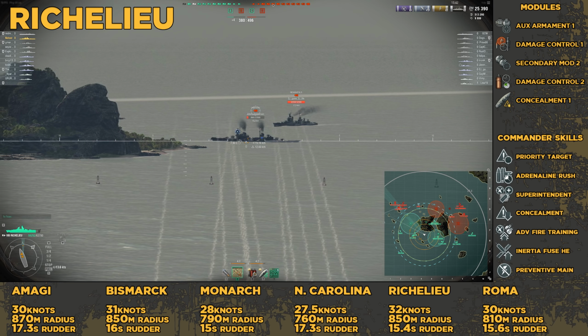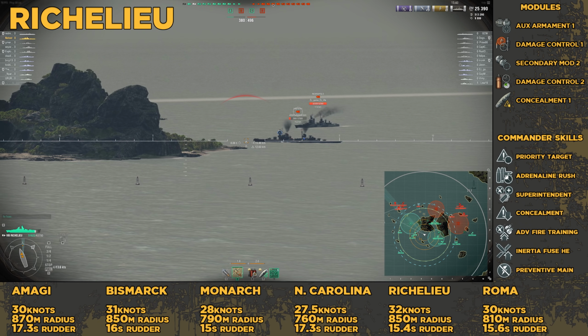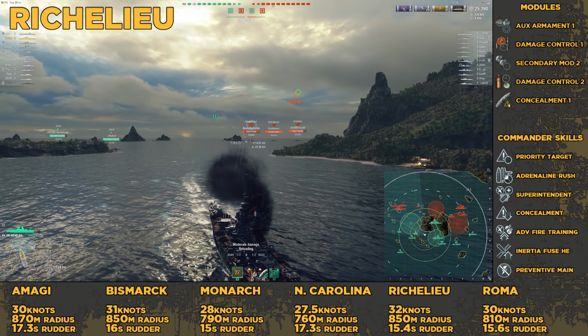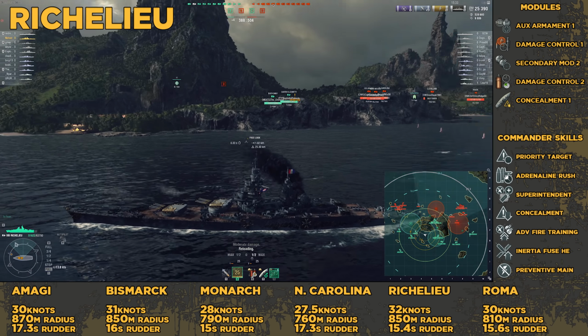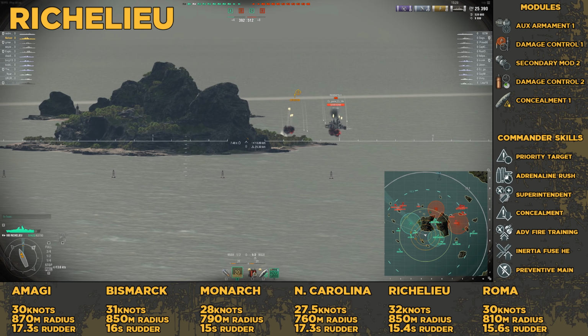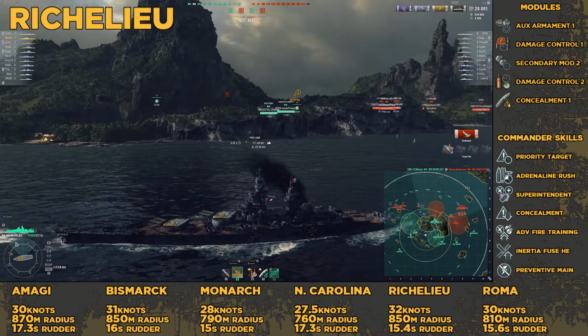Really, what's important about the maneuverability is all the ships feel very comparable. They can perform their role very well. They can keep up with the fleet. They have good ability to avoid torpedoes in general. Their rudder is pretty responsive.